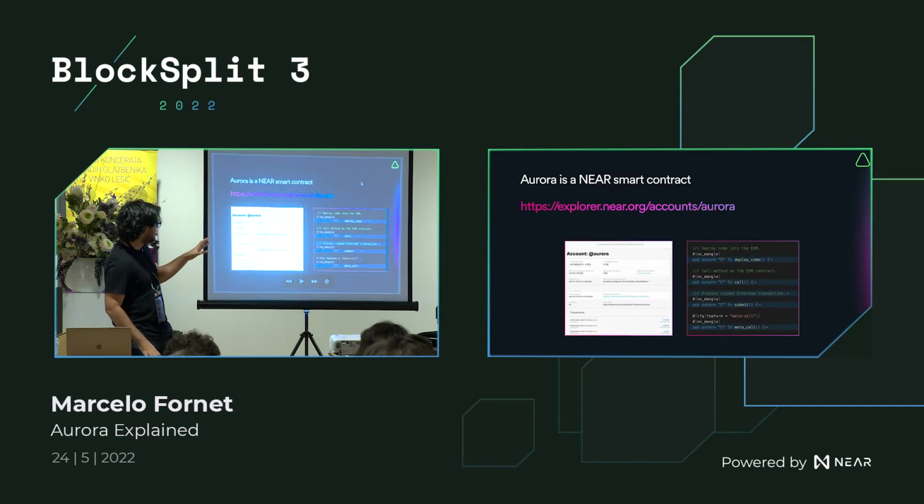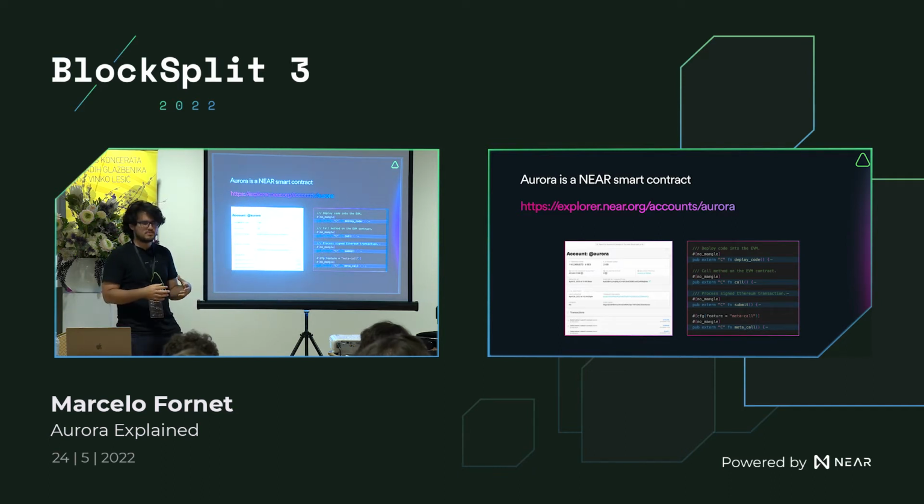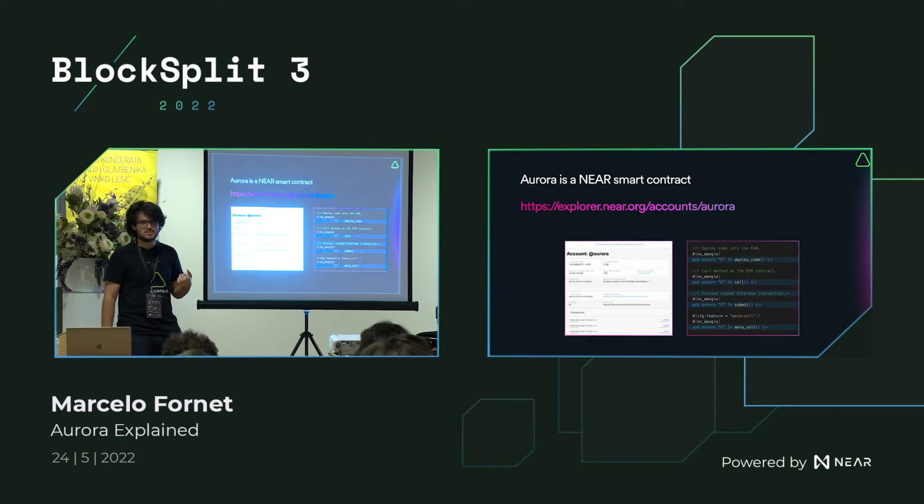You can see here, before the next points, just a showcase for those who have interacted a little bit with Near already. This is the Aurora smart contract. You can check it at this address. You won't be seeing anything great there, but it is showcasing that it's basically a smart contract, and you can see some information. Some interesting information is that it has 2 GB in its storage.